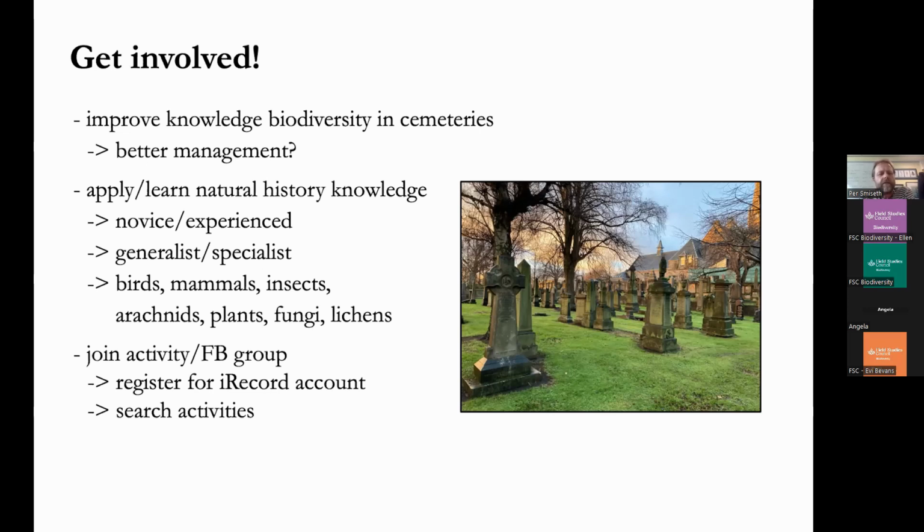It's also a good way to become a naturalist or generalist. So if you have a really generalist interest in natural history, this is a good place to apply that knowledge or even learn about other groups, or you can be a specialist. I'm generally interested in insects, but by doing this, I'm also learning about fungi and mosses and a few other groups. So it's a good way to expand on your general natural history knowledge. And there's a really good range of different organisms that you might find in a cemetery: birds, mammals, insects, plants and fungi, and so on.